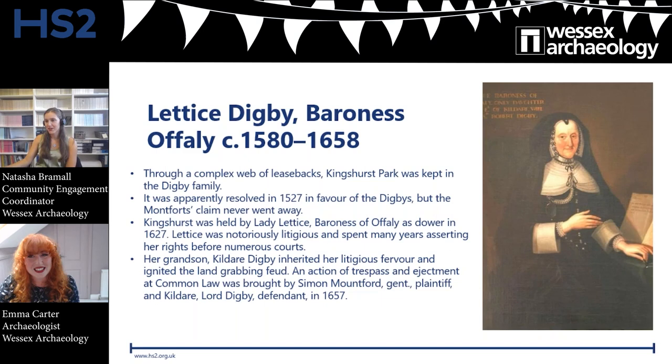So we've got two main families. They don't like each other due to one of the kings giving Coleshill and by association Kingshurst over to the Digby family. They try and keep it in the family by complex verbal of those lease back, so selling it on but then renting it off, and it gets more and more ingrained. The families get further and further away from resolution and eventually start doing serial litigation against one another.